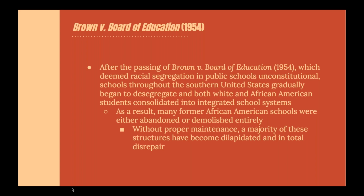So prior to 1954, all public schools were separated by race. However, the Brown versus Board of Education case deemed racial segregation in public schools unconstitutional. So schools throughout the southern United States gradually began to desegregate, and both white and African American students consolidated into integrated school systems. Though some schools integrated slower than others, all public schools in West Virginia had integrated by around the mid to late 1960s.